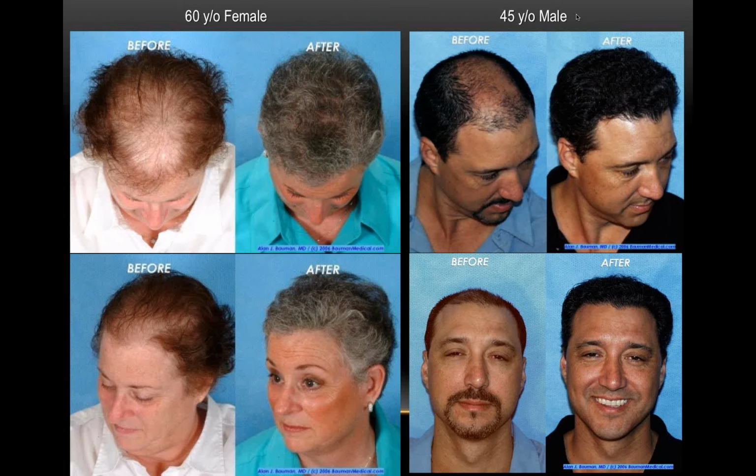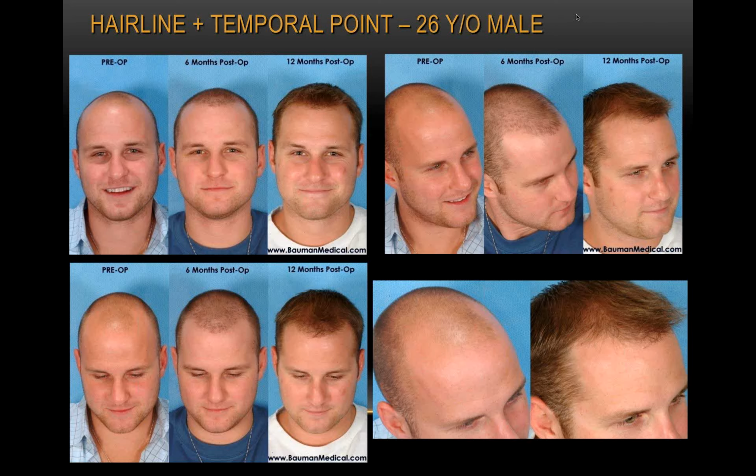One of the things I like to explain is how the hairline is restoring the frame of the face. You can see in this younger patient, who of course we would put on preventative therapies, the framing of the face and the transplants growing in at 6 months and 12 months, providing nice framing and a youthful appearance of the face in this 26-year-old patient. This is a close-up view of the hairline designs that I've created. This patient had temporal point and hairline recession, and we restored both of those areas with hair transplantation.